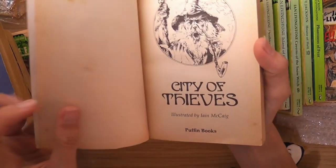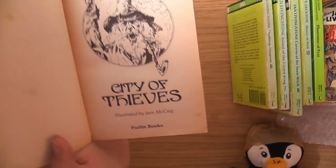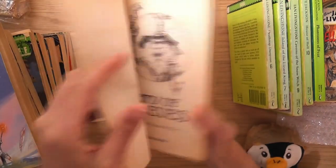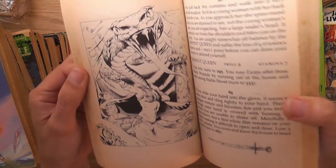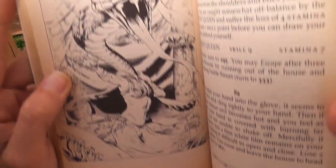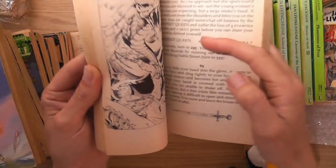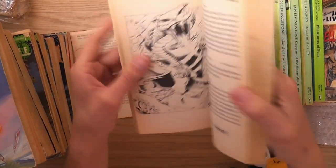Who did the artwork for this one? Ian McCaig. There's a wizard. Got a little wizard. I don't think I've seen... Hey, look at that. Look at that, look. Lady serpent thing. Sexy lady turned... That is amazing. See, the thing is, you can actually cut that out, I think, and put it on the wall.